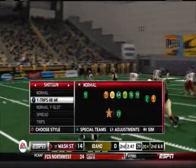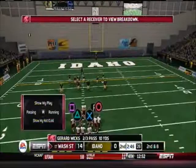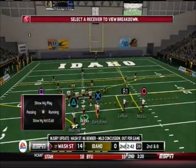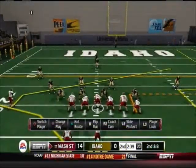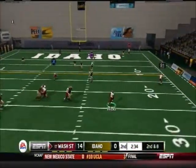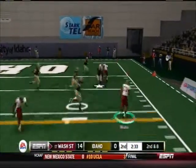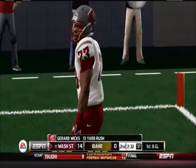Where is Ben the backup? We have no quarterback. Mild concussion. He is out for the game. Oh boy. Wicks. Just gonna run with it. Be the running back that he is and get 13.